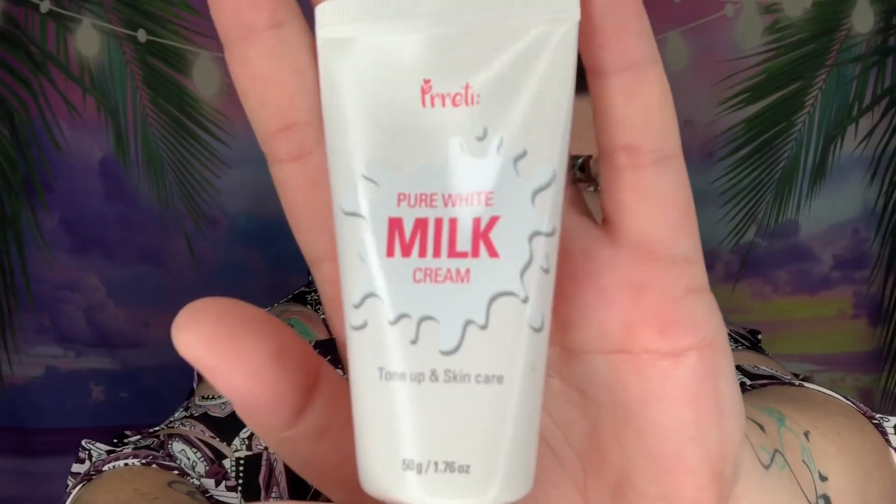How cute. So here's the actual packaging. That is so neat. And there's a good old safety seal. Okay, so let's see here. It looks like a white cream ointment. It does have a nice, fresh, florally scent. It does smell really good, and it feels nice. So that's really cool. Tone up and skincare.